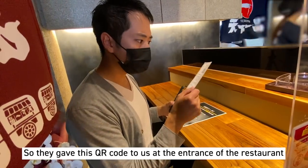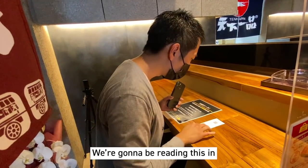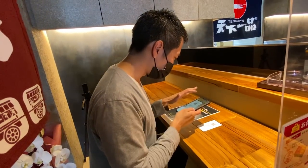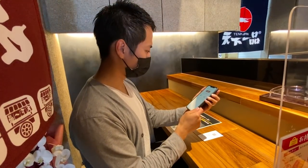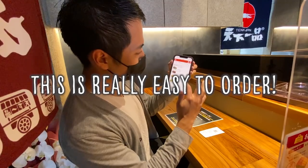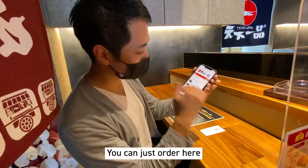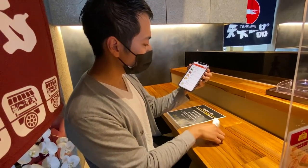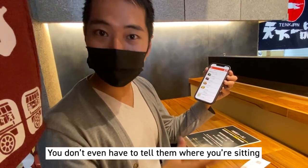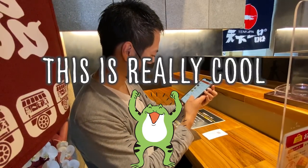So they gave this code to us at the entrance of the restaurant, so we're going to be reading this in, or we're going to be ordering through our own phones. This is amazing. Start ordering. There we go. So this is the menu. Oh, this is really easy to order. You don't have to go and talk to the staff, you just have to order here. It's amazing because they give you an individual code. You don't even have to tell them where you're sitting because it already knows where you're sitting, right? So this is really cool.